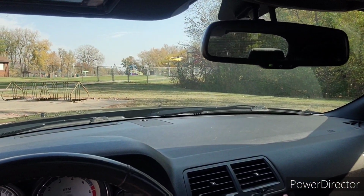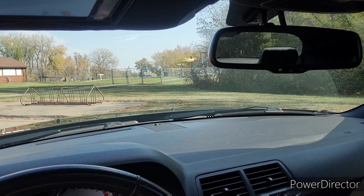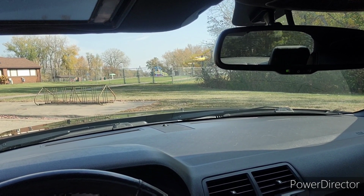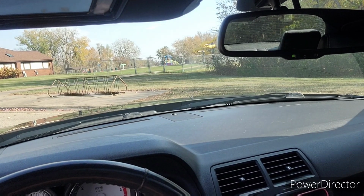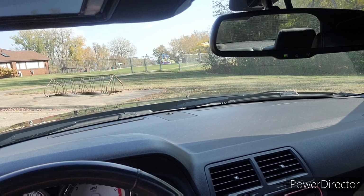Gauges, your temp and stuff is in here. Fuel pressure. Personal settings, get 19 miles per gallon. What else is on that one? Distance to empty.